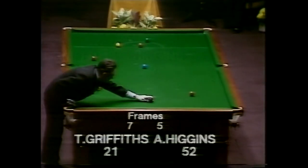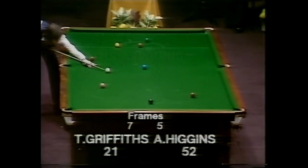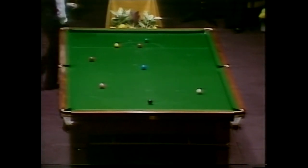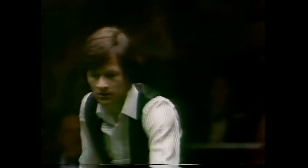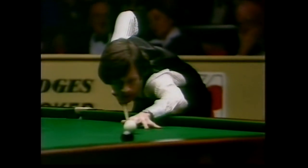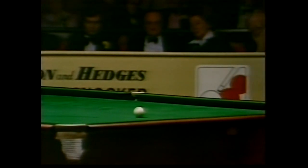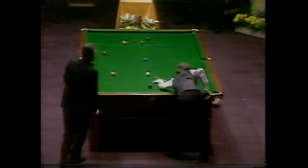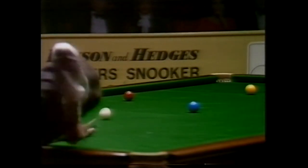Break goes to 30 as we look at the scores. 52 points to 30. 21 in the favour of Higgins. 31. The problem of the last red. Alex, of course, wasn't too concerned about getting on that last red precisely, because Terry Griffiths now needs snookers sufficient to win this frame.